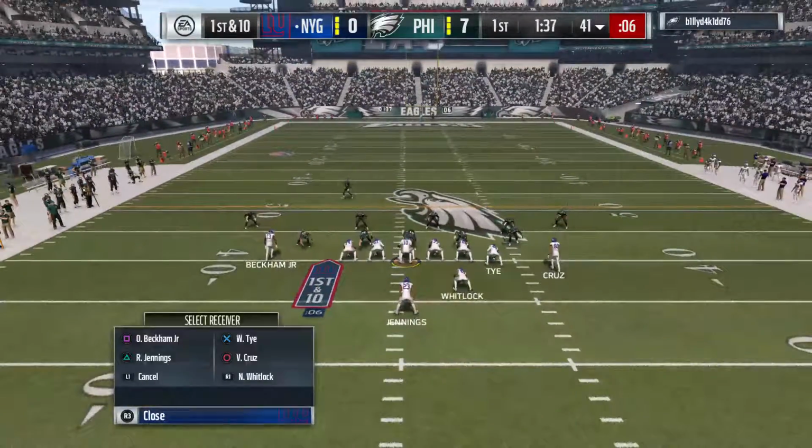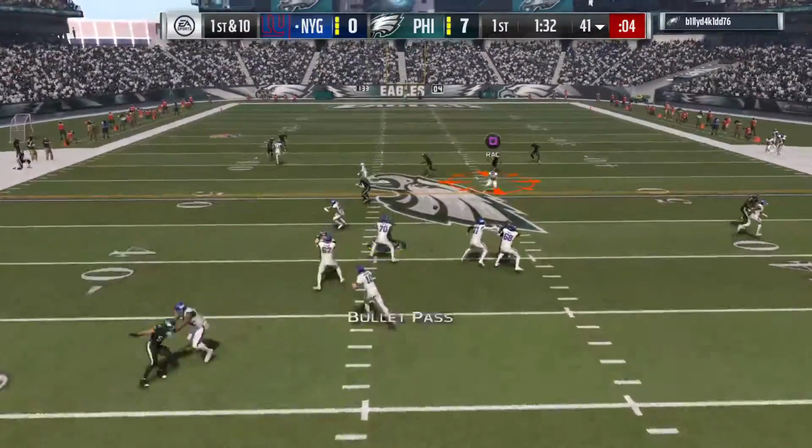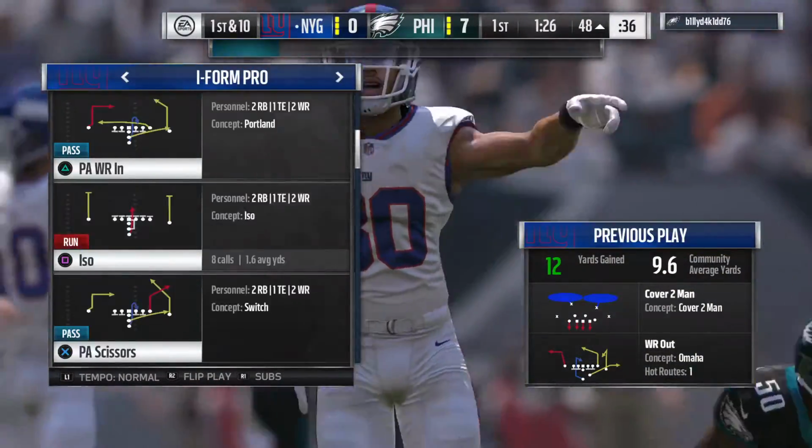That's it. Mike's 50. Zebra. Play clock winding down. Manning. And here the hook up good to Victor Cruz. They pick up 12 on the play there, and they move the chains.